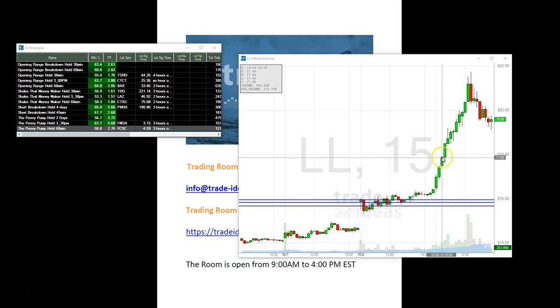I thought it was perhaps a little too extended, as this was what I was looking at. And so unfortunately, I did not take the trade at this point, and just look at that. I mean, it ran almost $3. I did take it when it broke over $20, so I made a little bit of money on it, but certainly not like I should have. So that was one that certainly got away from us.